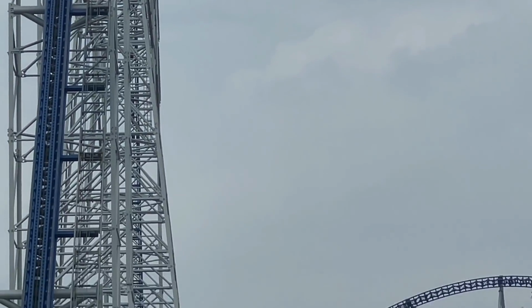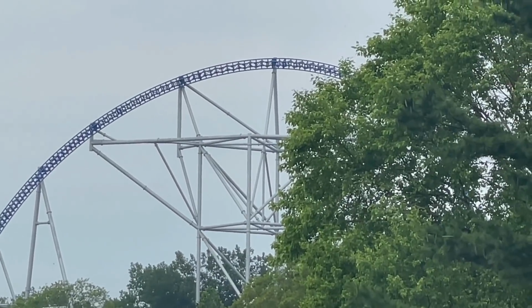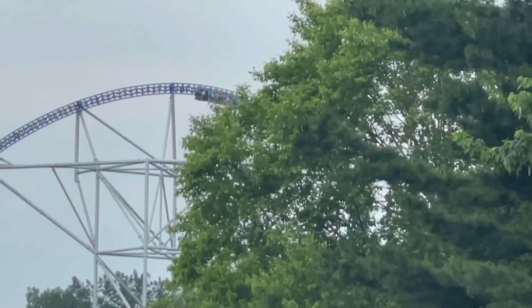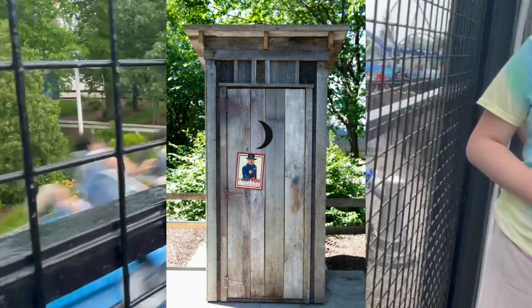This next Easter egg is something small, but I think is absolutely adorable. When you're walking under the tunnels of Millennium Force to go through the Frontier Trail, if you're going towards the north end of the park near Frontier Town, you will see a little outhouse on the left.